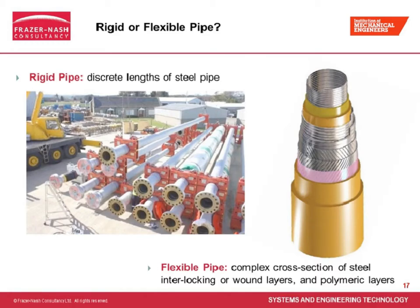In describing the hybrid riser just now, I used the terms rigid and flexible pipe, so I should explain what these mean. Rigid pipe refers to discrete lengths of steel pipe. Flexible pipe is more complex, consisting of a complex cross-section of steel interlocking or wound layers and polymeric layers. To fully describe the purpose and behavior of each layer could fill another presentation.